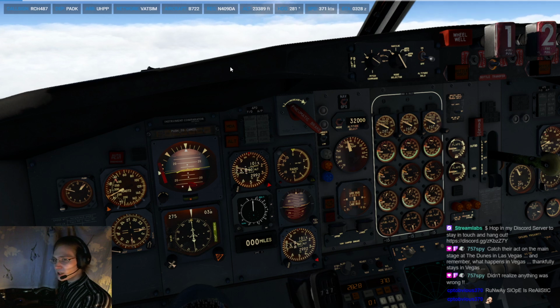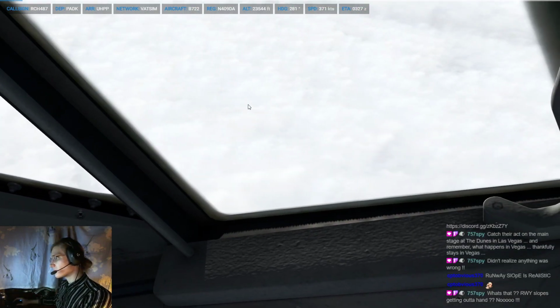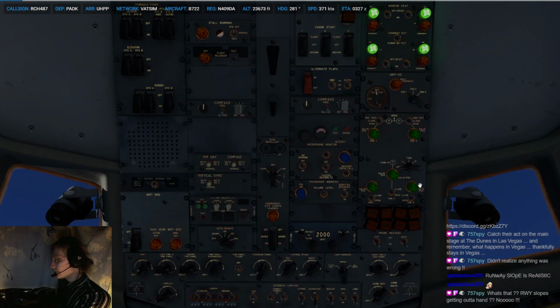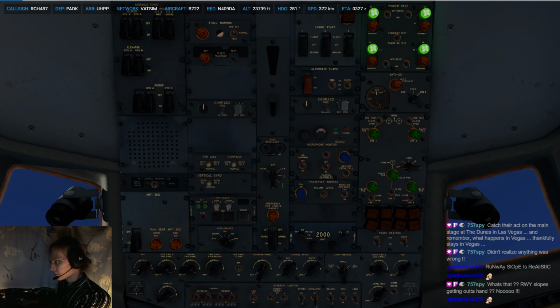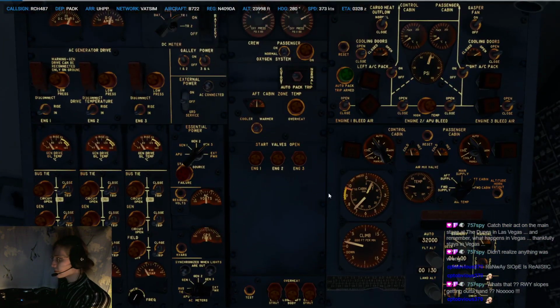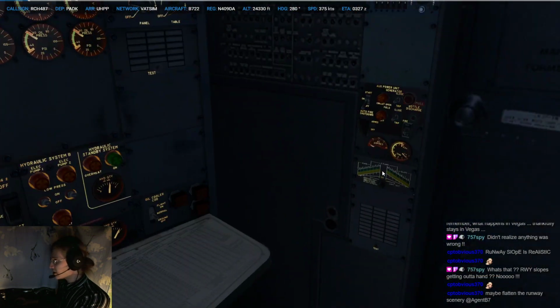Okay, no VR reception yet. And seatbelts could be turned off. As well as landing lights and logo lights. Okay, cabin temperatures are fine. Everything else seems to be fine.